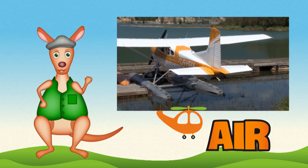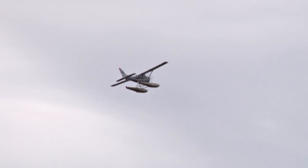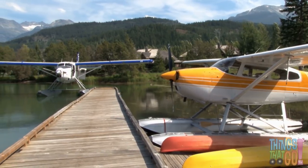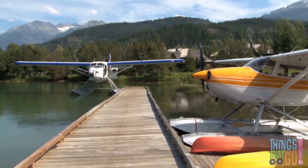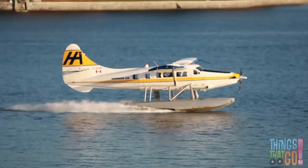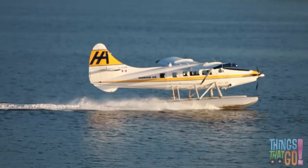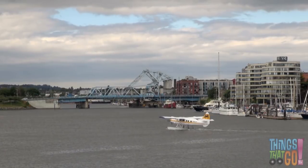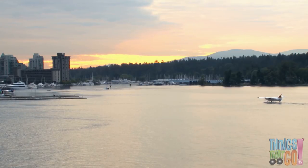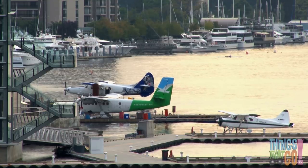What can float on water but also fly? A seaplane can. A seaplane has big floats on the bottom instead of wheels. Therefore, a seaplane can float just like a boat. They use calm bodies of water, like a lake or a river, as a runway, which means they can land in places where there are no runways, like high up on a remote mountain lake. Seaplanes can also dock at a harbor just like a boat.